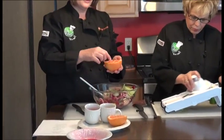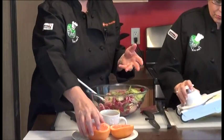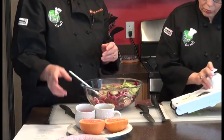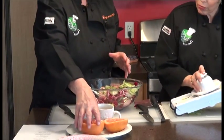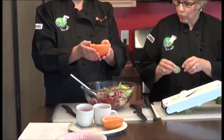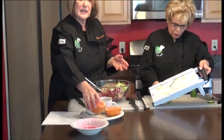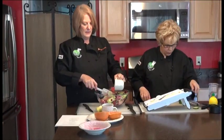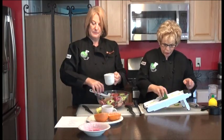We've already got those done though, so I just wanted to show you how that works. Also, once you're done cutting them, you want to retain any of the juice that's left in there. So as you're cutting it and the juice is building up, go ahead and keep it in the cup of the half a grapefruit, because we're going to need that later for the dressing. So we'll go ahead and get that grapefruit in there, mixed up real well.